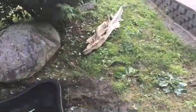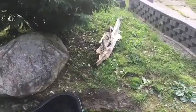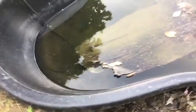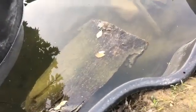for the turtles. So there's a possibility that at some point I might have a box turtle in here or something, which I think would be really cool. I have him in here, and he can't get out yet because, like I said, there needs to be a fence, and there isn't. So he's just in here, and he can get up on this floating piece of wood.